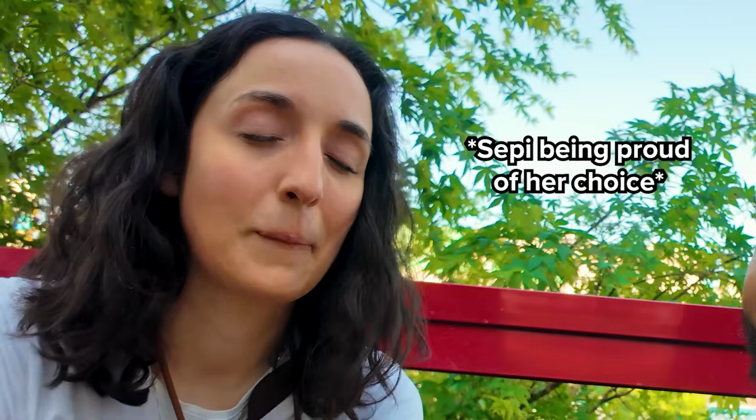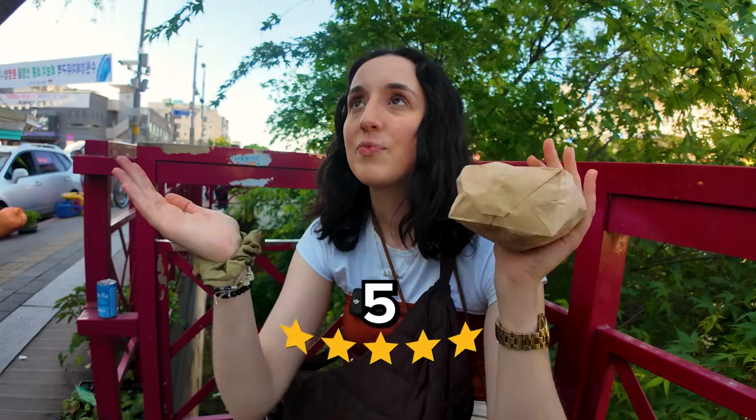A 5. The reason why I would say that is really good. And you've got a variety of flavors. You can mix and match and get whatever you want. I agree, I have to give a 5. The perfect sweet treat for you to enjoy while you go and explore all the cultural activities that Suwon has to offer.